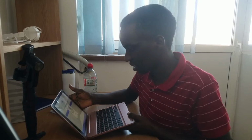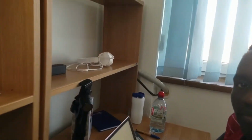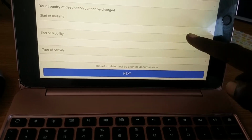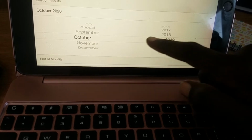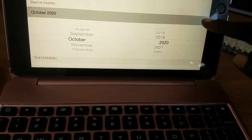It would like to send me notifications, allow. Then you have been invited to take part in a new mobility, add mobility, Romania. Oh guys, I should take you with me here. Come, guys. You see country of destination, then country of start of mobility, you choose. The mobility I started, I came in October 2020, so there we go.